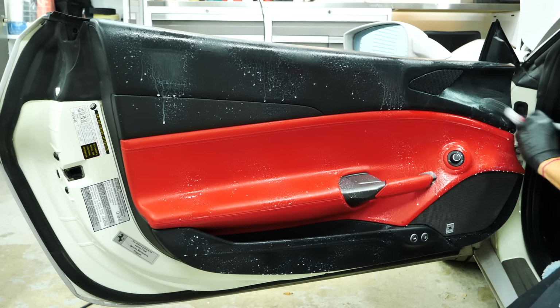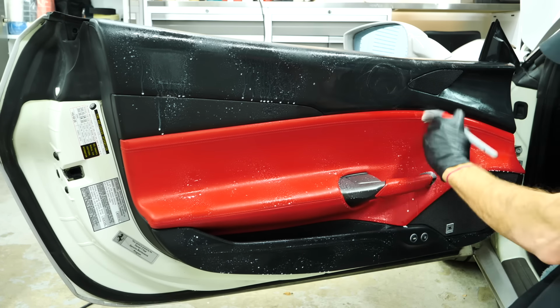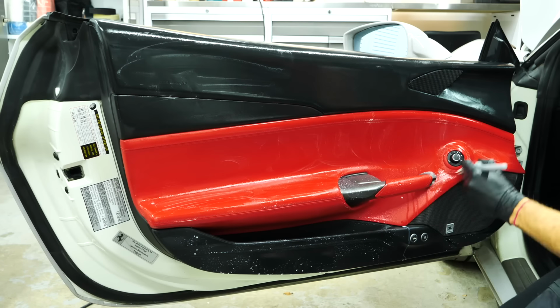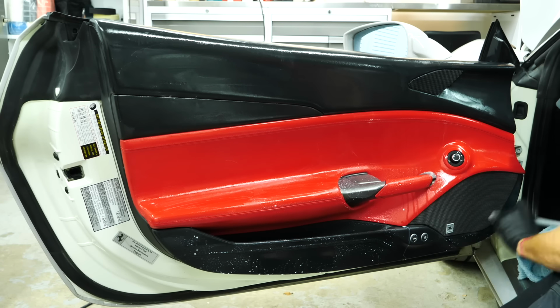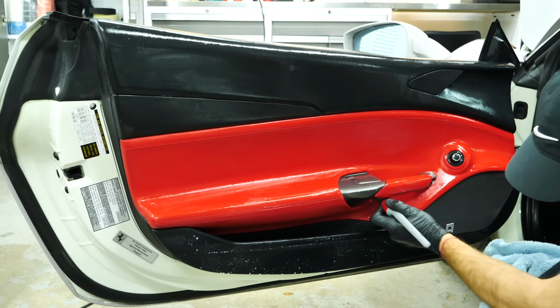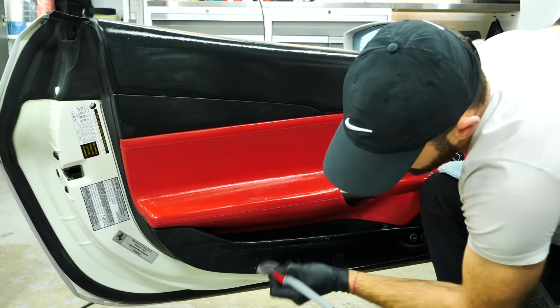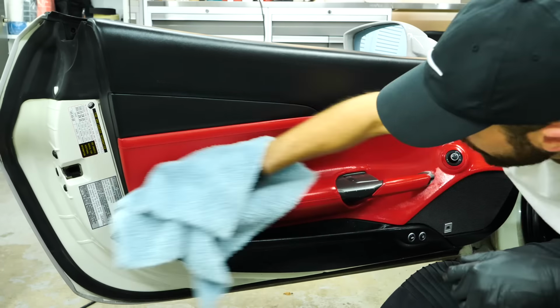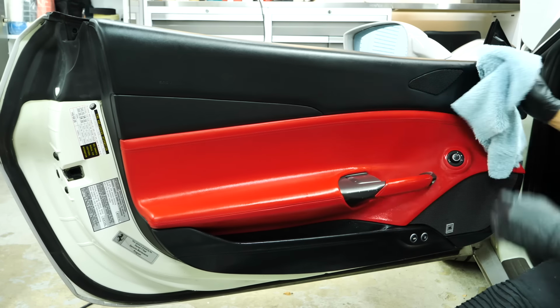Because these door panels weren't super dirty, I didn't use an all-purpose cleaner to clean them. I used an interior detailer, which is more of a mild all-purpose cleaner, but also with an interior protectant, all in one. So I'm using my detailing brushes and my interior detailer to spray all these panels, get all that dirt moved around, and then wiping them clean with my microfiber towel.